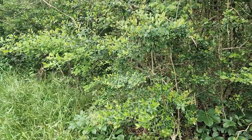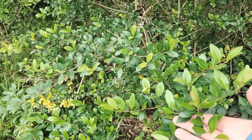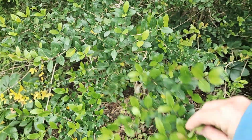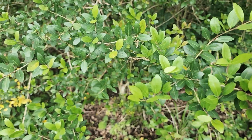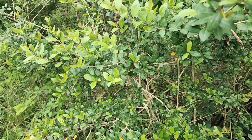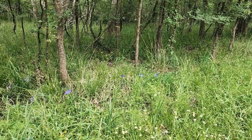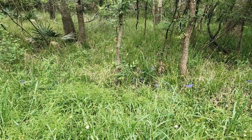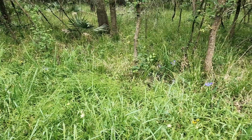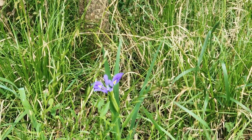Well, I'm sure you're probably getting tired of seeing this plant, but of course this is everywhere, so that's why I film it. But this is Yaupon holly. There's a treat for the eyes. You see it? No, that's not the blue dayflower. Let me go back over this direction. The blue iris.